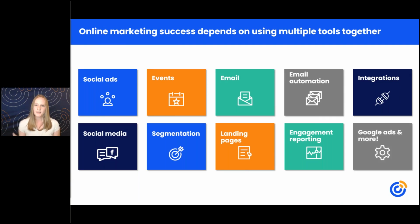Whether you're just getting online for the first time or you're looking for a new marketing tool, you need a platform that has all the tools you need in one place, syncs to the tools that you're already using, and has engagement reporting so you can start to learn what works and what doesn't. At Constant Contact, we make it easy for you to be successful with tools that are really important to real estate. We offer a suite of tools that are easy to use, plus we've got marketing advice that gets you where you need to be.